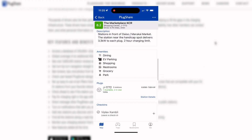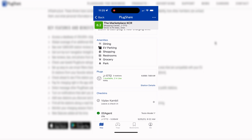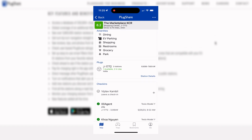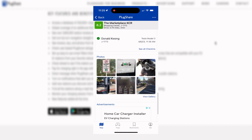Then importantly, it shows you the plugs. So this is a very good approach: number of plugs available, number of stations available, those that are in use, available, broken, and the company providing it along with the speed expected there. And then you have user comments of the experience, which is really useful. That is what PlugShare is.